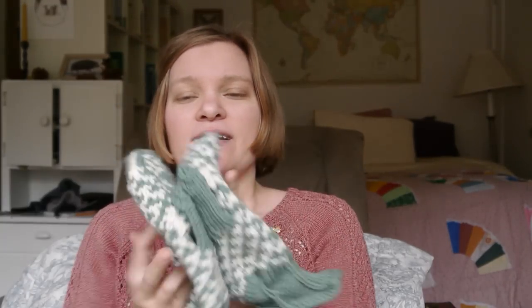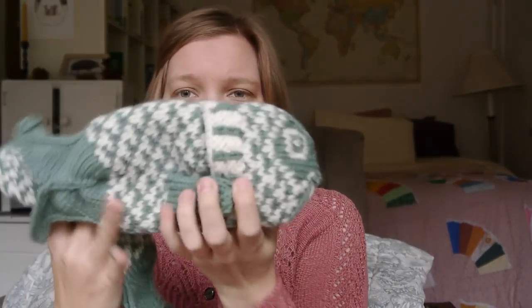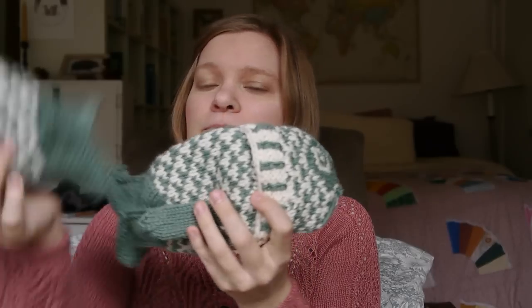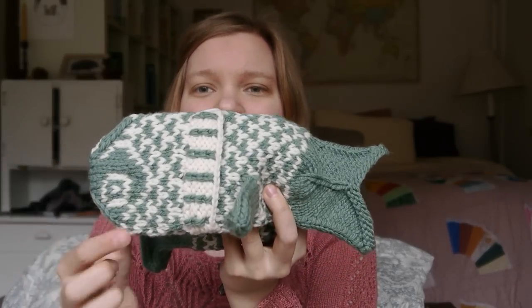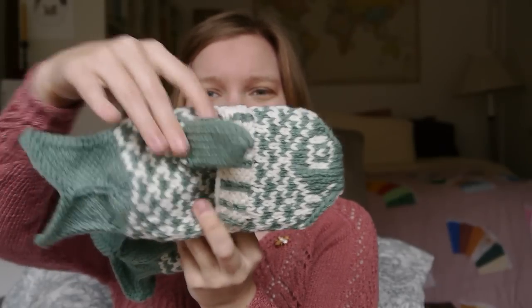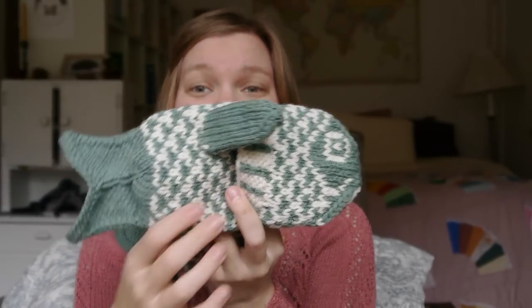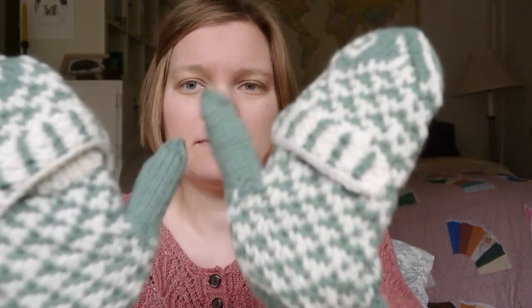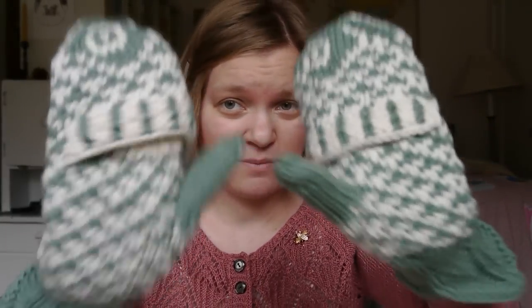So the idea with the thumbs is that they look like a fin, which the first one that I knit does. The second one, the fin is in the wrong place for a fish. It's not in the wrong place for wearing. They both go on, and that's why I decided to not worry about it. The gift recipient has slightly longer thumbs and fingers than mine. Okay, so you can wear them perfectly fine.